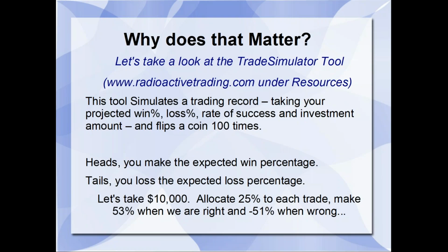Well, we're going to take a look at the Trade Simulator tool. This is a free resource you can get. Just go to RadioActiveTrading.com, click the Resources tab, and you can enter in your numbers. And what numbers am I talking about? Well, a Trade Simulator tool takes your projected win percentage. How much do you make on average on your winning trades?